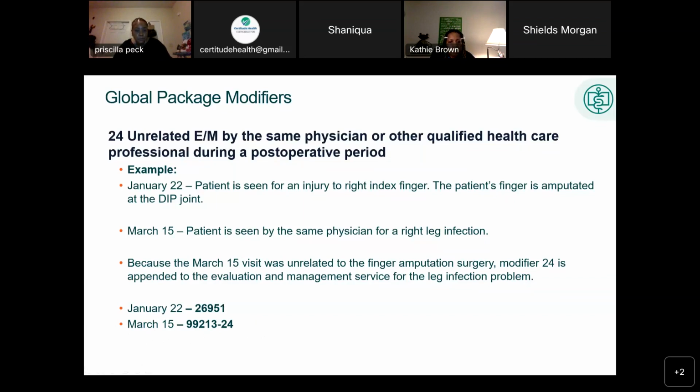So again, that's if you had a total knee replacement, you injured your shoulder because you fell, and you went to the same doctor that did your surgery to examine your knee. However, he turns his attention to your shoulder. Now your shoulder has become the point of treatment, and your treatment plan for that visit on that date is all related to your shoulder. That would make it an unrelated office visit or evaluation and management by the same physician during your post-op period. Everybody understand that?